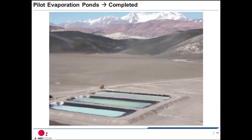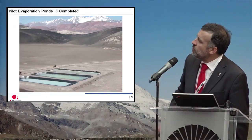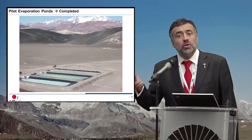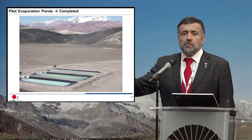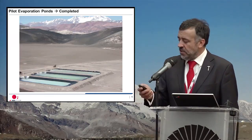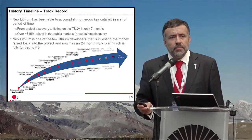This is the way the brine is concentrated. These are pilot ponds that we have built. This is the Salar that you see here, and there is a well that is feeding those ponds. So the ponds evaporate during 1 year to get the brine from the current, say, 800 milligrams per liter to 6%. We have done this in a very, very short time.